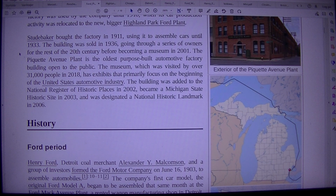The museum, which was visited by over 31,000 people in 2018, has exhibits that primarily focus on the beginning of the United States automotive industry. The building was added to the National Register of Historic Places in 2002, became a Michigan State Historic Site in 2003, and was designated a National Historic Landmark in 2006.